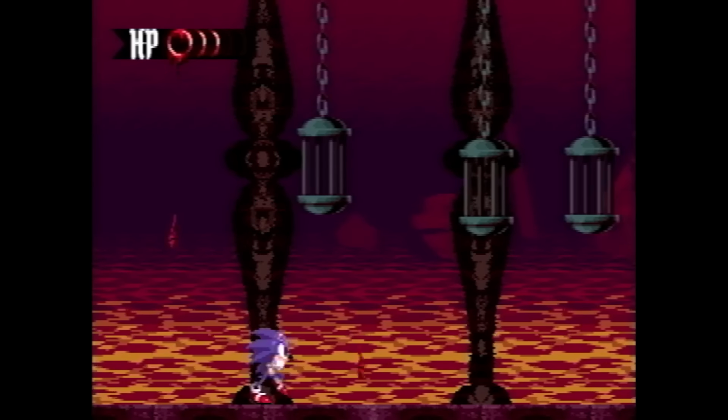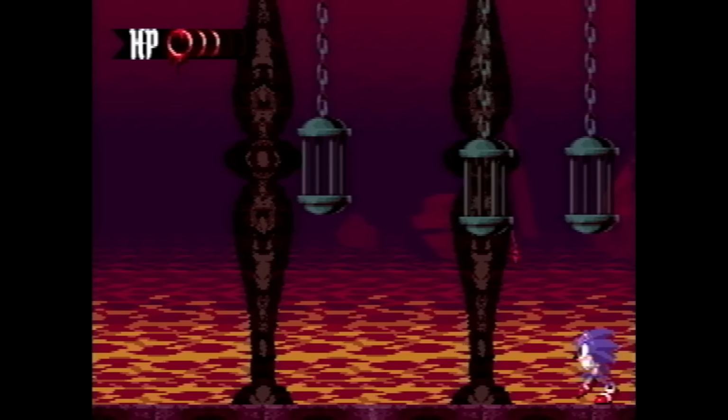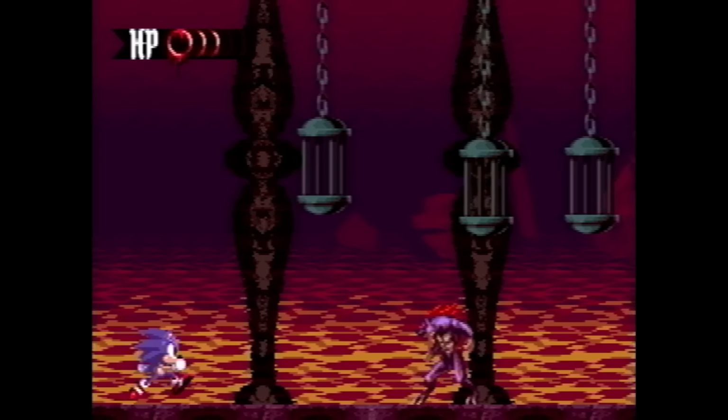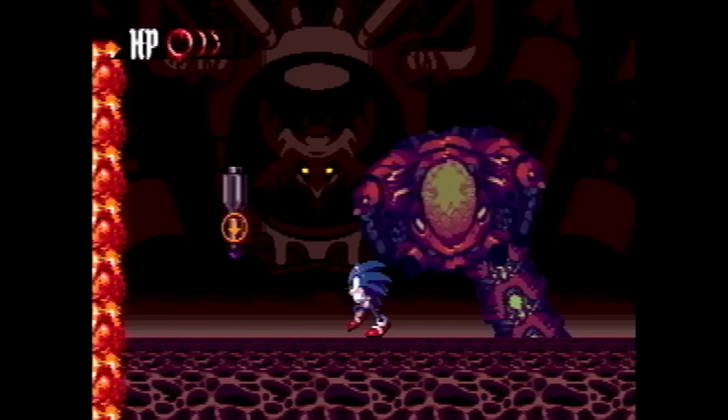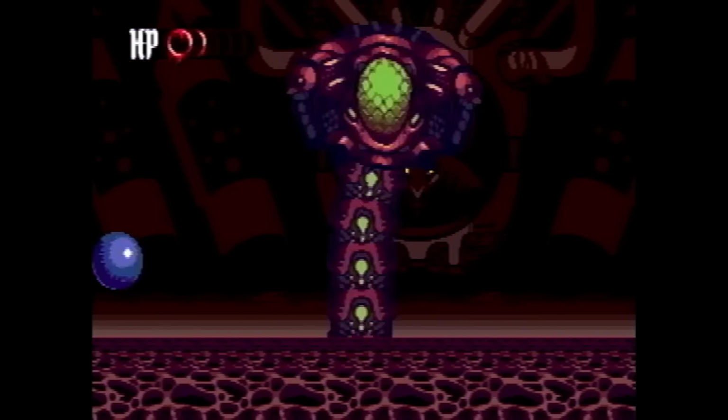I wouldn't call this game overly hard. You know, if you're playing this on emulator, you can always abuse save states if you find yourself struggling, and you can lower the difficulty in the options menu. But this game does kinda ask more from you than your typical Sonic adventure, fan game or otherwise.